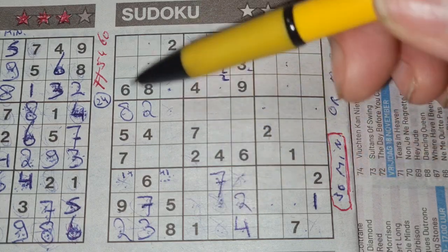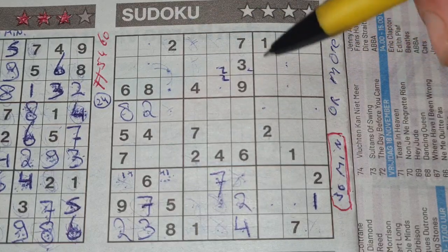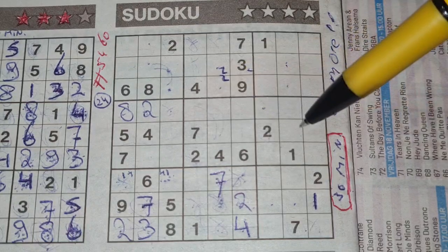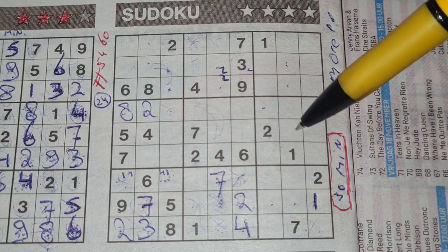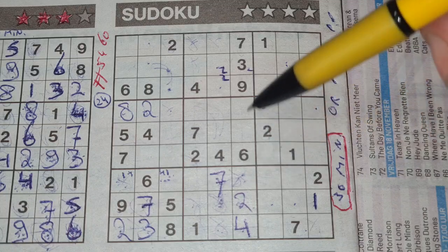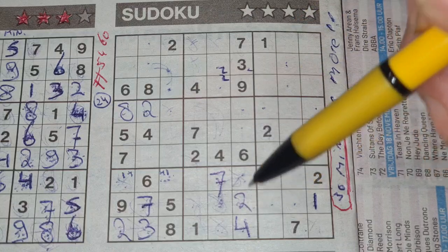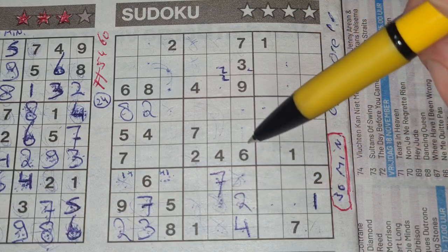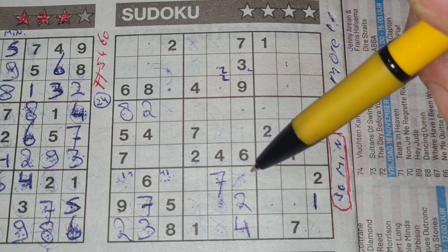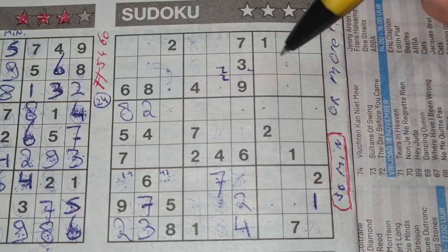We have a 4 here. 9, 3. 1, 2, 3, 4, 5. 1, 5. Need an 8. 5, 8.